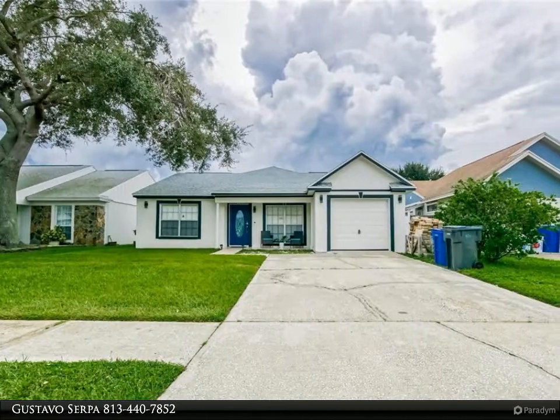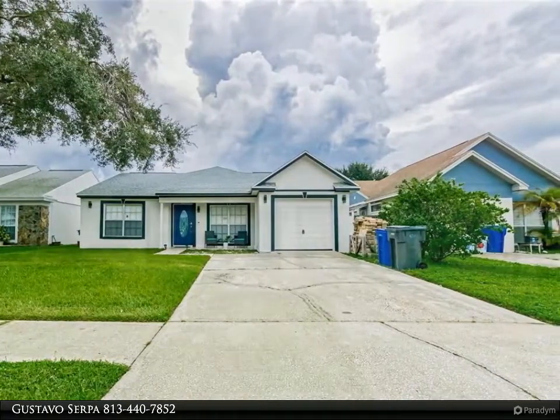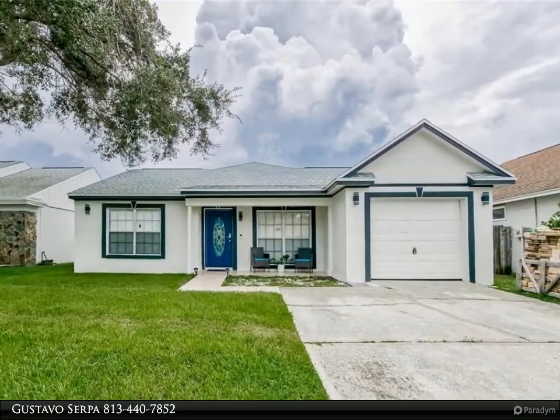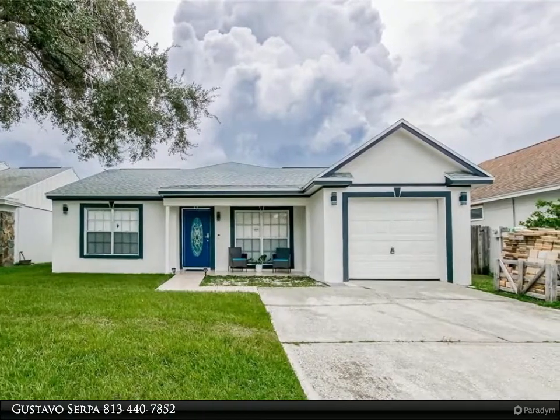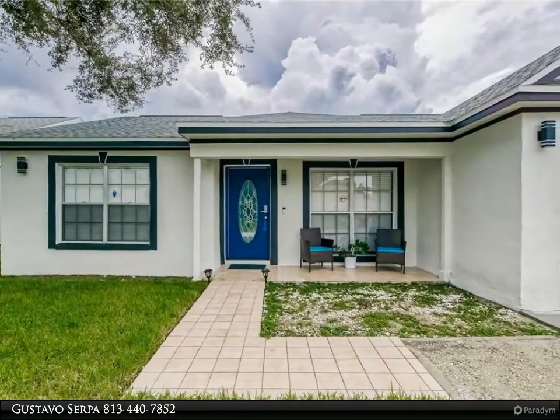This beautifully nestled home in the Pebblebrook neighborhood is perfect. The property has vinyl fencing for your entertainment and privacy. The roof was replaced in 2021 and the air conditioner in 2020. Walk into the home and fall in love with the beautiful tile throughout the house.